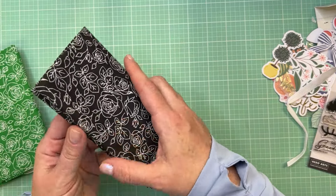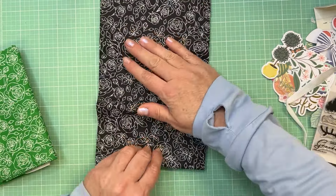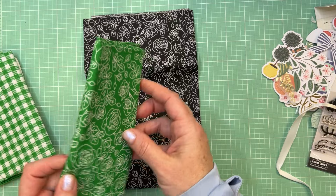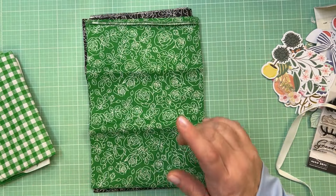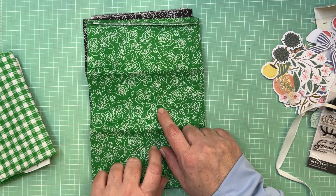But this is just black, with the white roses on it. And then this is green with the white roses. And I love this color green because I was thinking this would be really pretty for Christmas too.